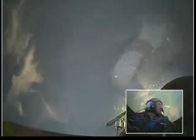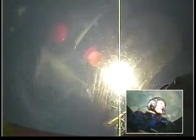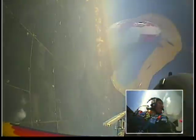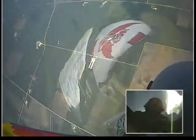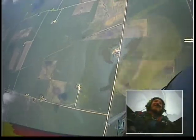Look to your left. Up in here, we're going to roll. There's once around and a half. Left rudder. We'll center it here. Go around. Stop here. And tense your leg muscles. Here we go.